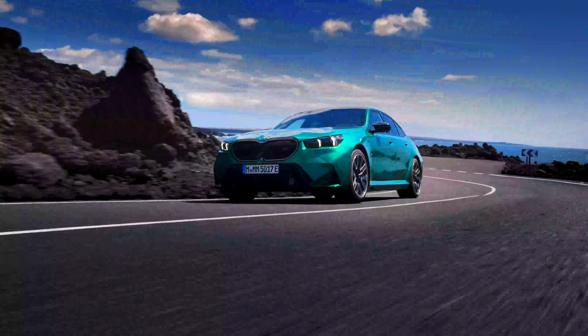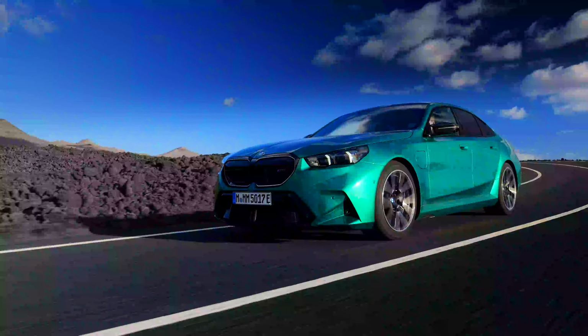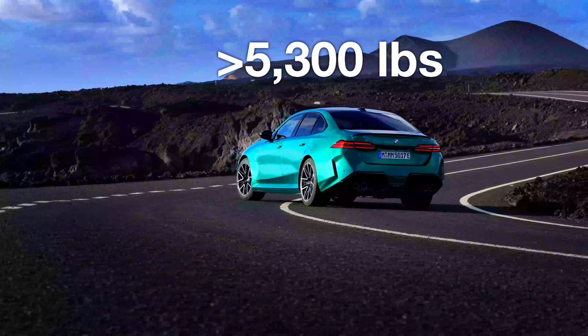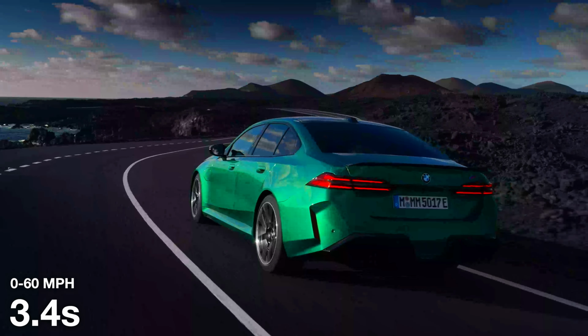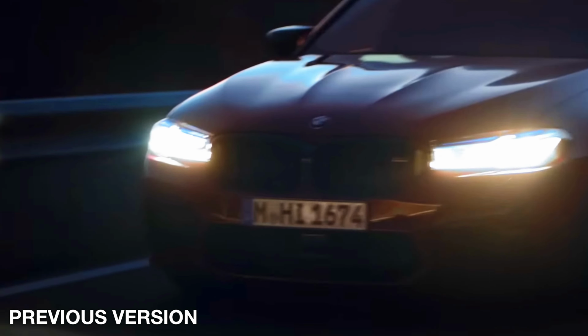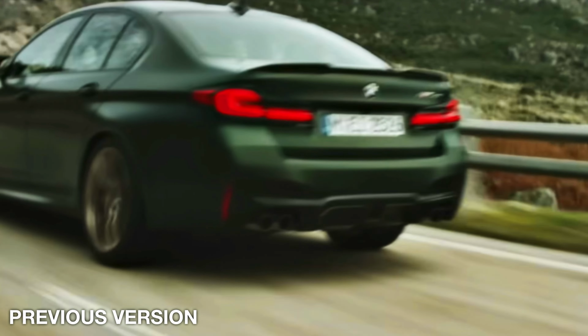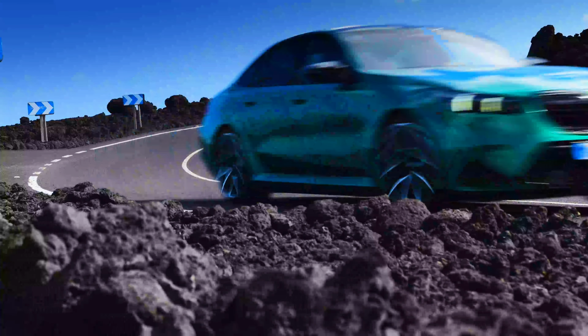So, the new M5 is a lot more powerful than the previous M5, but is it any faster? No, it's slightly slower than the previous M5, mainly due to the weight. This new M5 can accelerate from 0 to 60 miles per hour in 3.4 seconds. The previous M5 competition would go in 3.3 seconds, and the M5 CS, which was lighter and more powerful than the competition, would go in 3 seconds. It's a downgrade, however 3.5 seconds from 0 to 60 is still rapid.